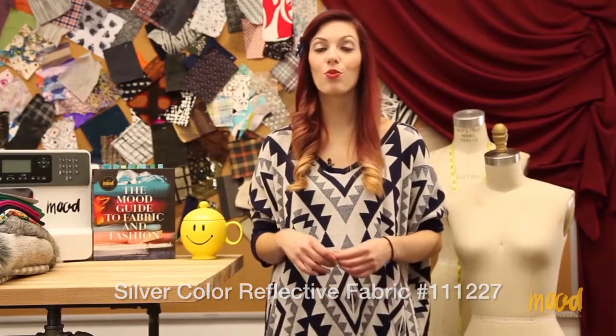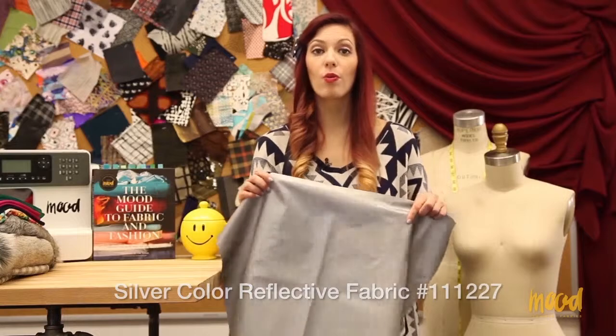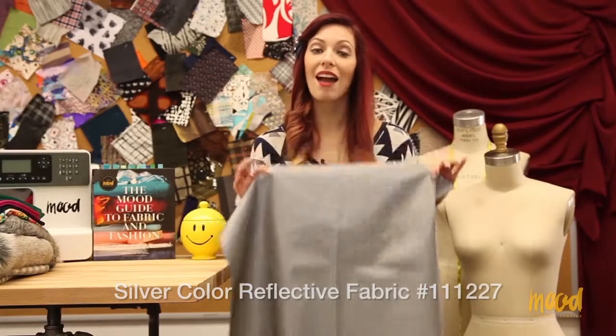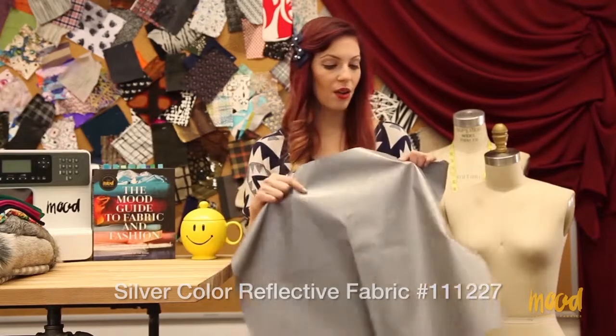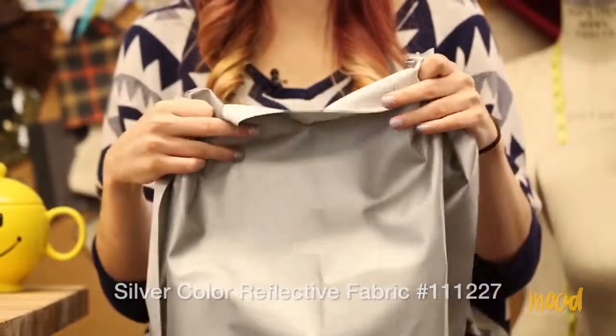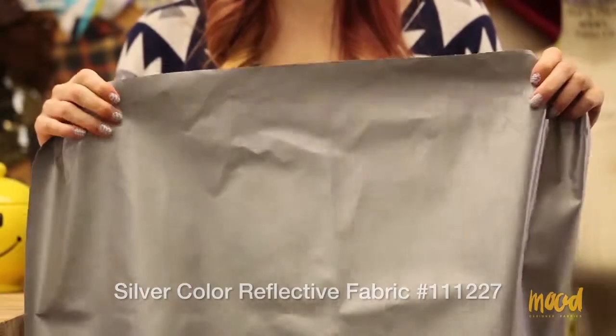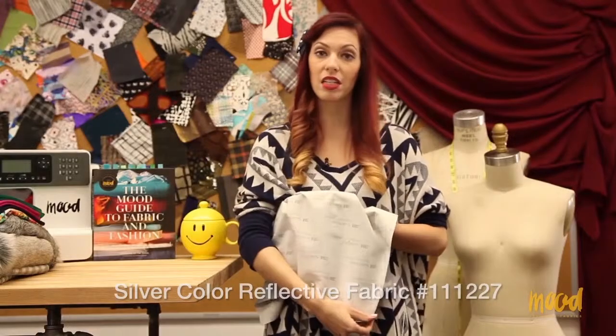Our next item number is 111227, and this is a silver color reflective fabric. It's actually the same as item number 111226, which is the black color reflective fabric. However, this one has the silver color in it, and it's much brighter. Just like the last one, this is made of 65% polyester and 35% cotton, where the front is polyester and the back woven is cotton.